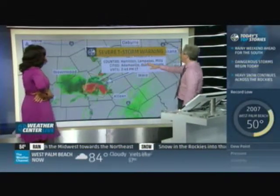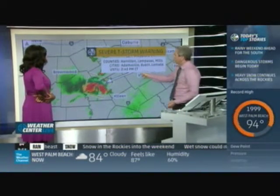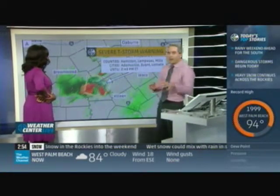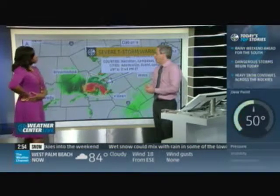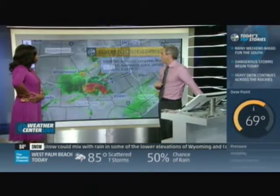This is Hamilton, Lampasas, and Mills counties in Texas until 2:45 p.m. Central Time. This particular storm is being warned for the possibility of quarter-size hail and winds up to 60 miles per hour, moving toward the northeast at about 25 miles per hour.